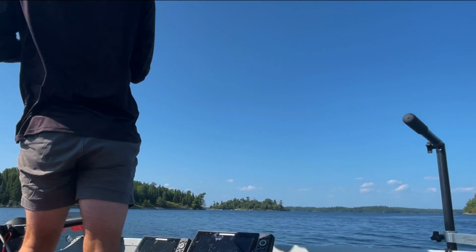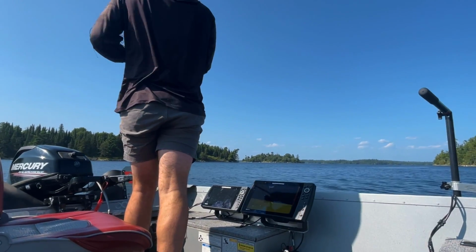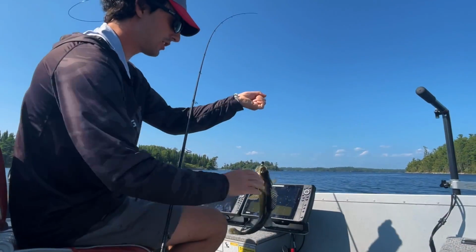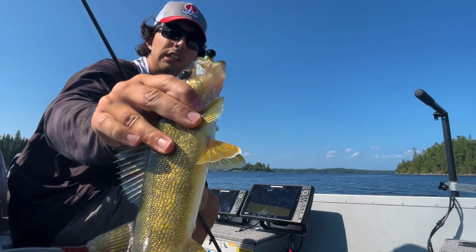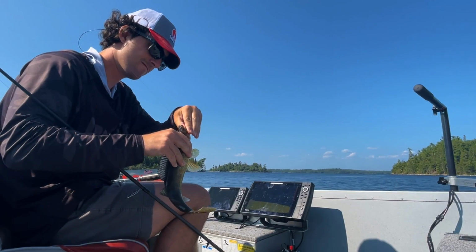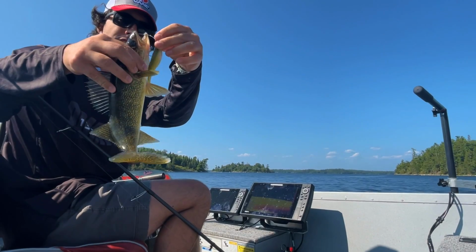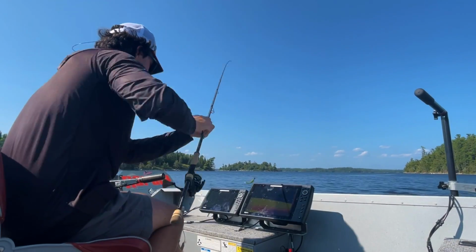There he is! Oh yeah. Look at this. 17-inch fish. Has that big swim bait I just showed you completely gone. Oh my God. Look at that. That was in there. Nice little fish, let him go.